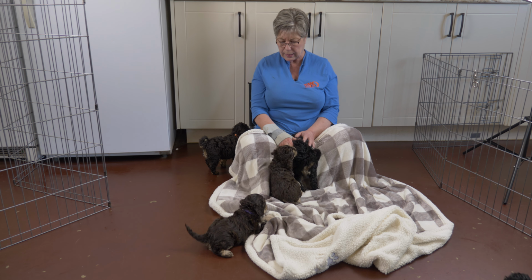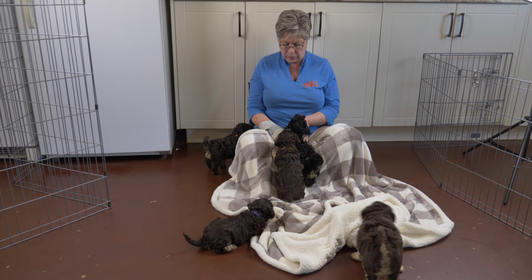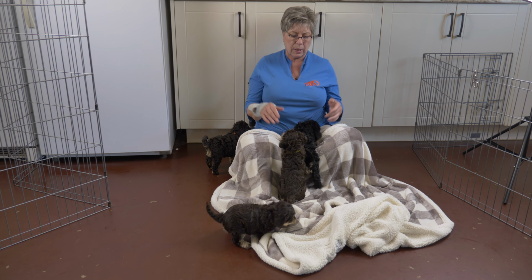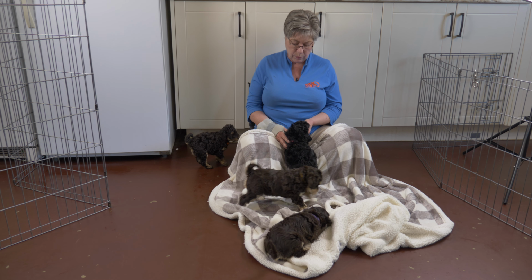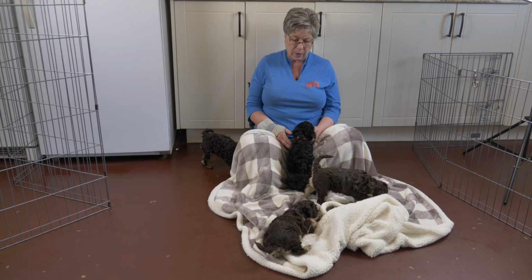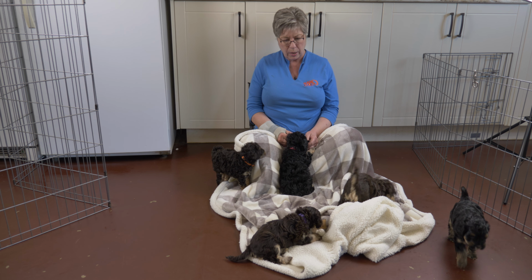We have everybody isolated. So we change our clothes, we do everything differently when we're interacting with the different groups of puppies. So in the doodle den, we have one set of clothing that we wear, and in the other area of the house where we have other puppies, we have other clothes that we wear, and downstairs where we have our adult dogs, we have other clothes yet again. So it's lots of laundry, lots of clothes being changed, and lots of constant monitoring.